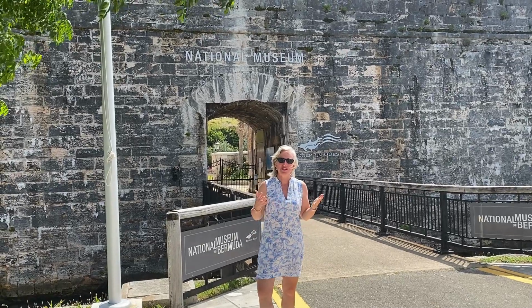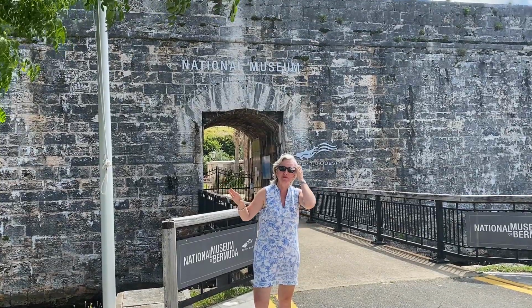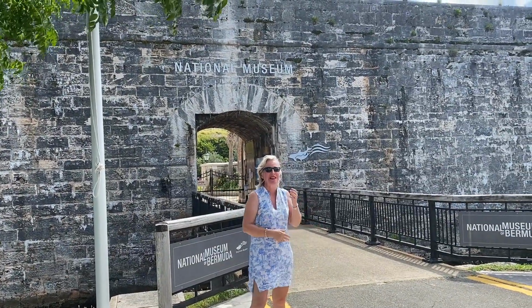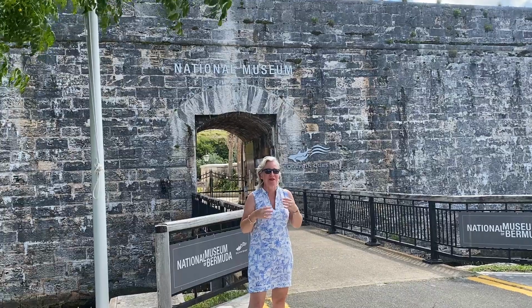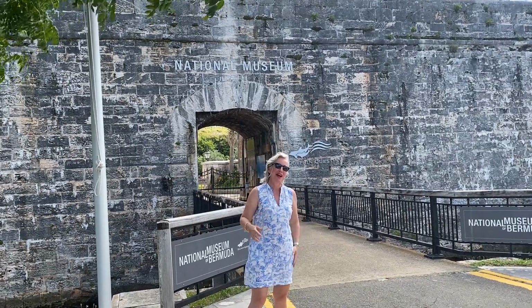So the inspiration for my perfume comes from all around the island. We're here on the west end of Bermuda at the National Museum, and there's a few exhibits here that have profoundly inspired a couple of my perfumes. Come, I want to show you around.